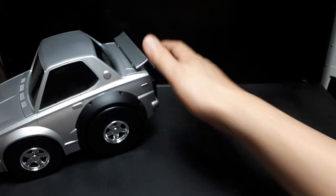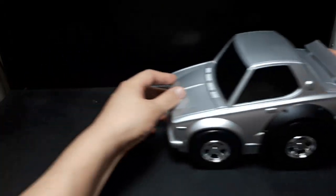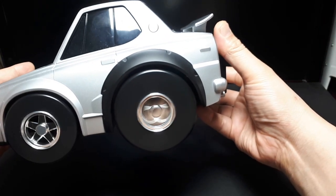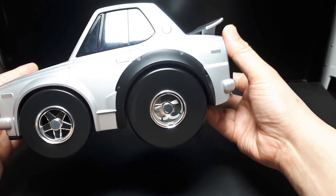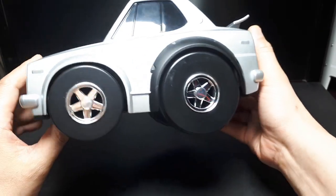I'm a little curious if this has a motor. Oh, I think it does. Let's see if... well, I bet it would go. It might actually be able to go fast. It's right. So I guess it depends how much you wind it up.